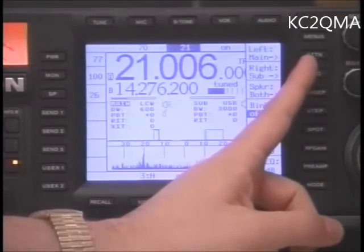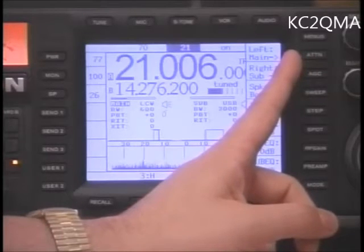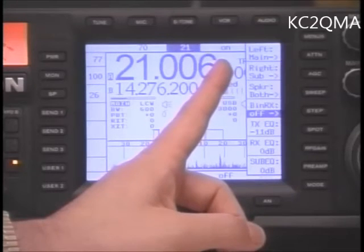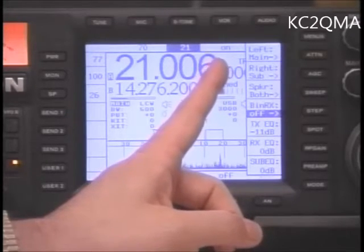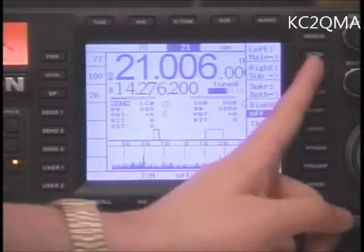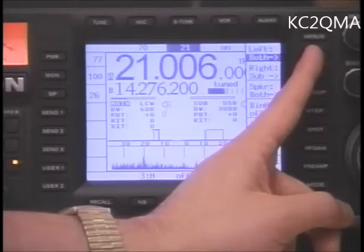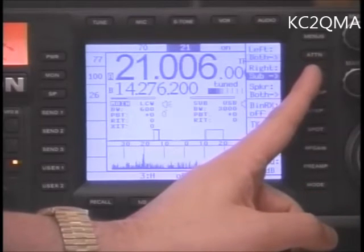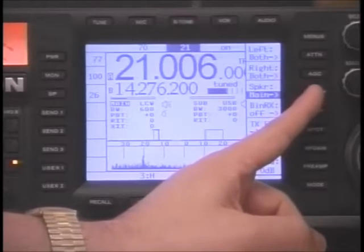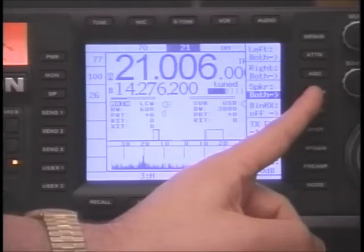Main receiver audio is currently being routed to the left headphone and the left output for line level audio on the rear panel. Sub-receiver audio is currently being routed to the right headphone and the right line level output on the rear panel. And the speaker is receiving audio from both receivers. You can change these merely by pushing these buttons here: main, sub, or now you can hear both receivers in the left ear; sub, both receivers in the right ear; speaker, the same thing: main receiver, sub receiver, both receivers through the speaker.